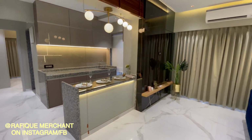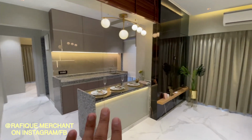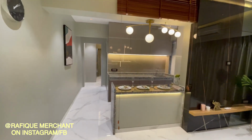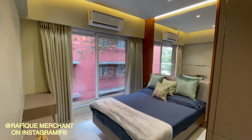Possession next year, 2BHK, Vraj 1 by Vraj Developers. This is how you can make your apartment. This is a show apartment, but elegantly and neatly and simplistically designed. It's got an open kitchen concept as well. 505 square feet, usable carpet. And the good news is it's selling very fast, and the bad news is very few units left.